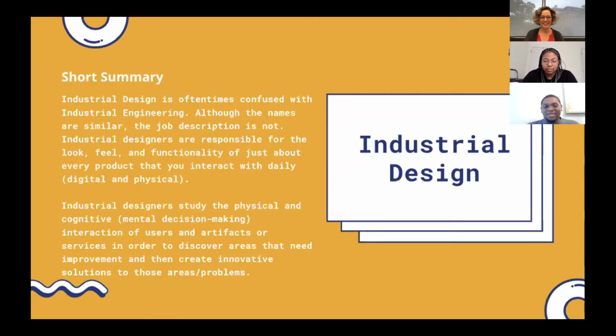So yes, like Ashley was saying, I am an industrial design major. So industrial design is oftentimes confused with industrial engineering. Sometimes I get, oh, so you design houses. To keep it simple, no, that's not what I did.